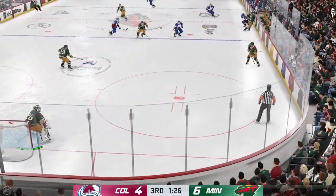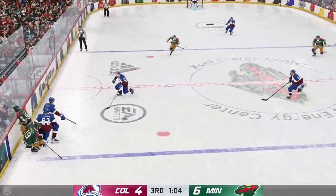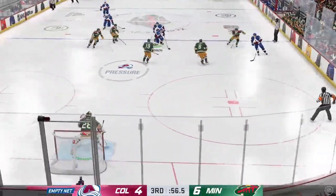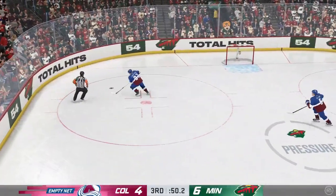Across the line along the left wall. And now he moves it quickly to Silverberg. Good fight for the puck along the boards. And it's poked away in the neutral zone. Nice heads-up play there. Quick feed to Lekkonen. They desperately need a goal. The net is empty and the extra attacker's out.